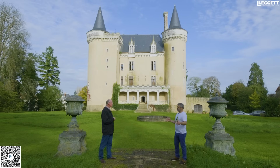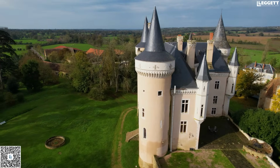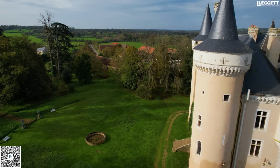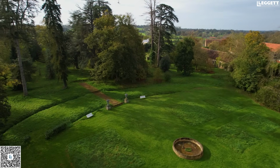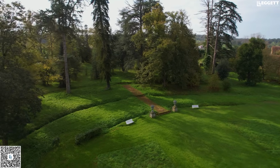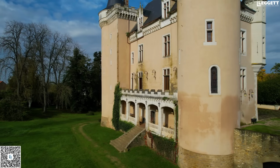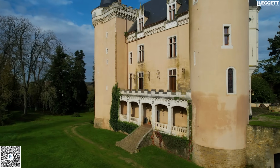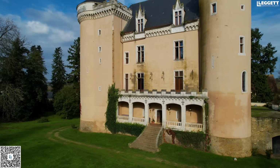How much space are we talking about, the land itself? Yeah, the land is around 2.3 hectares. In a city, in a village? In a village, and all walled. So it is fantastic private space? Absolutely fantastic. The chateau itself is about 1,450 square meters. Comfortable. Which has 34 rooms, 9 bedrooms, 7 bathrooms.